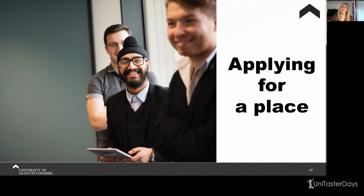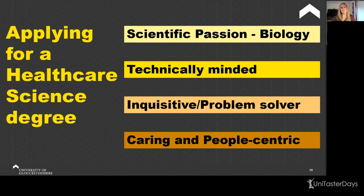Now, if I was looking at an application from any student willing to come on the course, there were a few elements that I would particularly be looking for. I would want to see that you were passionate about science itself. So maybe you could talk about what you've learned during your A-levels or through your BTEC qualifications, for example, just to get that passion across. It may be that you've had some work experience in a scientific field, so getting that across in your application would be really useful. If you're technically minded, so you're inquisitive and you like problem solving, then that's a really good area for you to get across in your personal statement. Maybe talk about some of the research or investigations that you've done during your previous qualifications, to highlight what you liked about them and what you found beneficial.